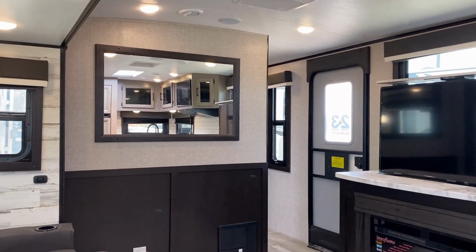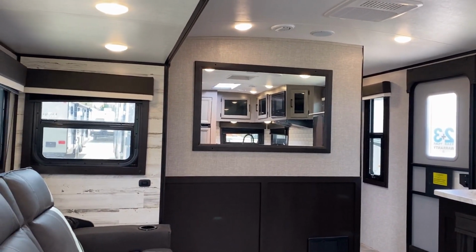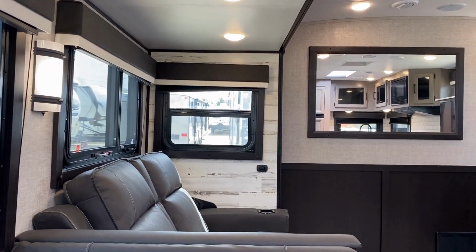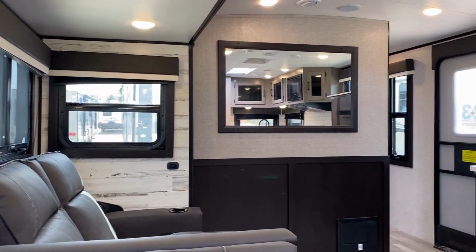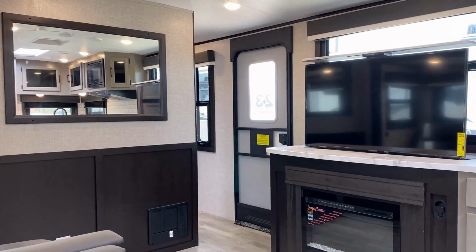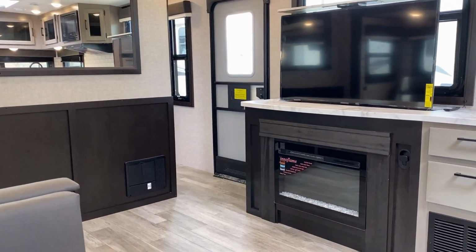But this thing just has huge looks, huge windows, that giant mirror right there, giving you a good look at yourself before the neighbors see you, so you can feel really self-conscious. But it does the part of making the RV look and feel enormous as a result.